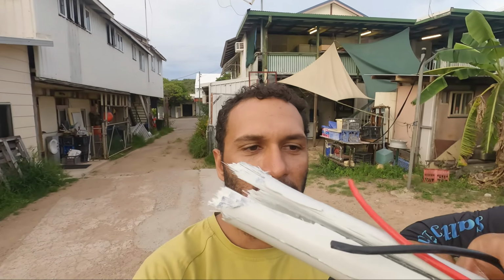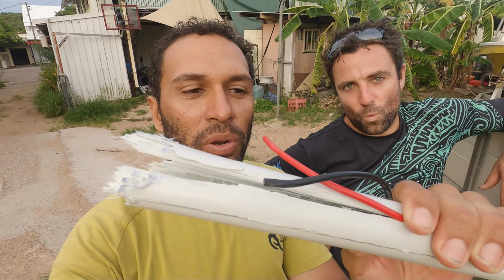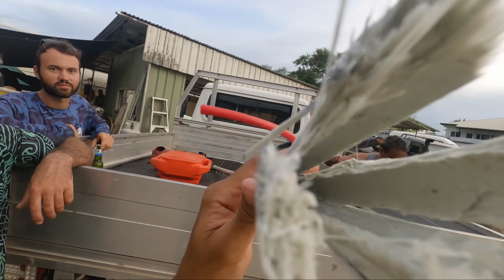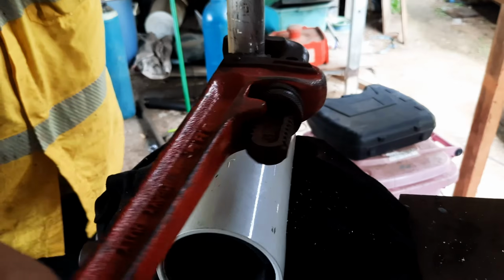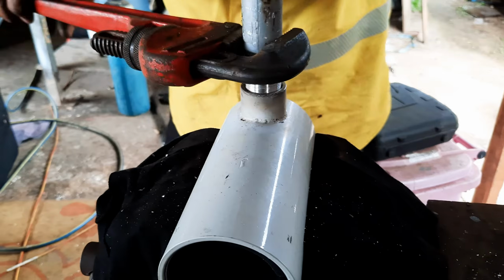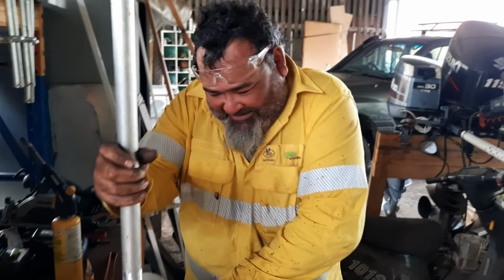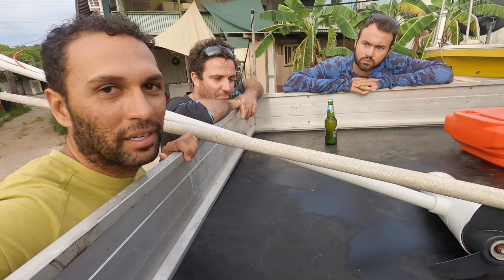So this is what's happened to the shaft or the pole of the motor guide. I've had to cut it and it just shattered the fiberglass. We've got a similar aluminium pole, so we're going to try and see if we can replace the heavy duty fiberglass with the aluminium. Hopefully we've got something that might be able to work.